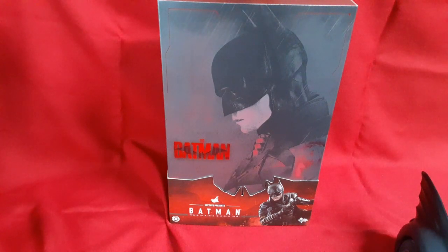I've been watching a bunch of reviews, a bunch of comparisons with the In-Art version. We're not going to be doing that because I cannot afford the In-Art version, and this is not my favorite version of the Batman. I'll go by it really quickly, but I can't do that. But I will be bringing up my other Batmans as well.